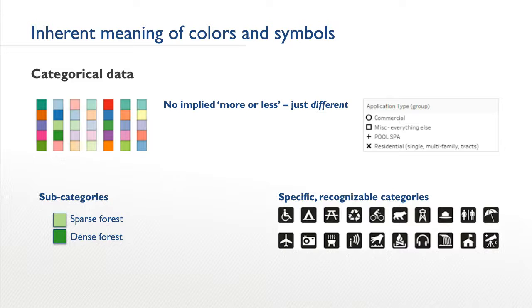Or for point locations, there are a lot of standardized symbol sets that you can look for, like the one from the National Park Service that I've added in the lower right corner of the slide. You really get a lot of benefit from picking symbols that don't require careful study of the legend, and there are often really good open source, free license symbol sets that you can use so that you don't have to design your own.